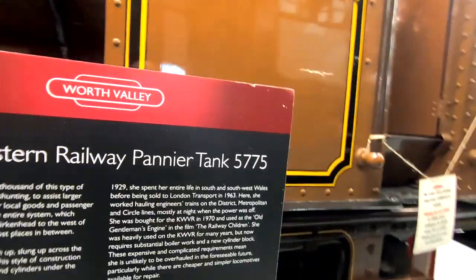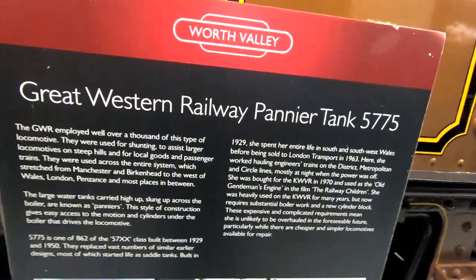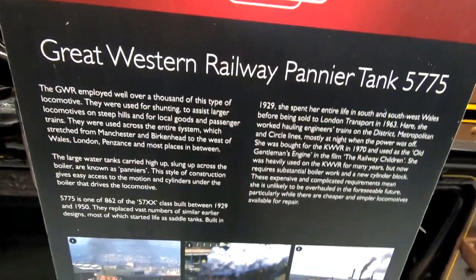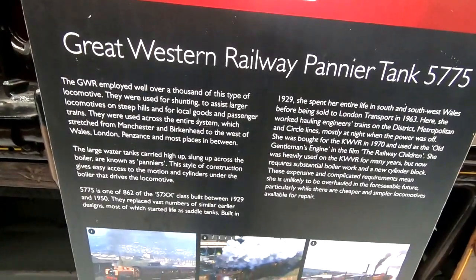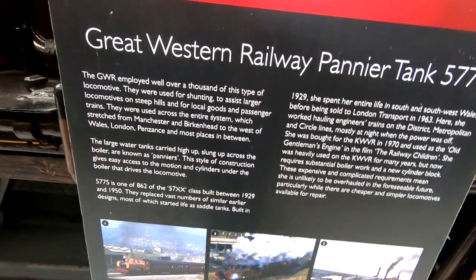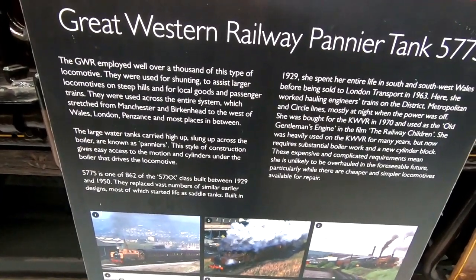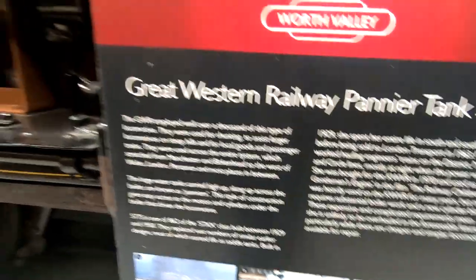Great Western Railway Tank 5775. The GWR employed well over 1,000 of this type of locomotive. They were used for shunting, to assist larger locomotives on steep hills, and for local goods and passenger trains. They were used across the entire system, which stretched from Manchester and Birkenhead to the west of Wales, London, Penzance and most places in between. The large water tanks carried high up, slung across the boiler, are known as panniers. This style of construction gives easy access to the motion and cylinders under the boiler that drives the locomotive.